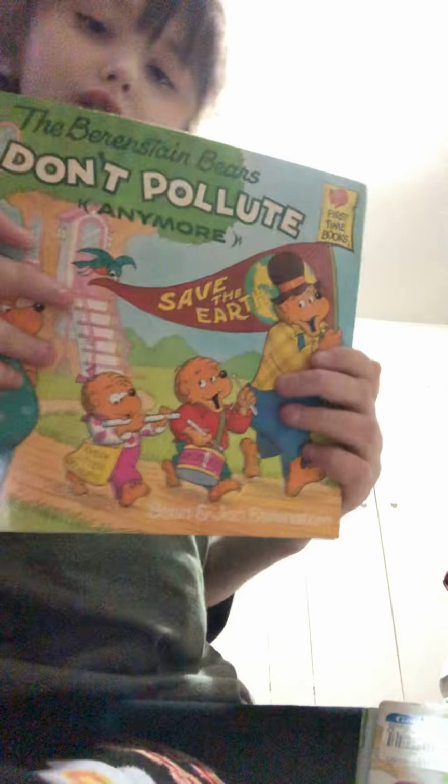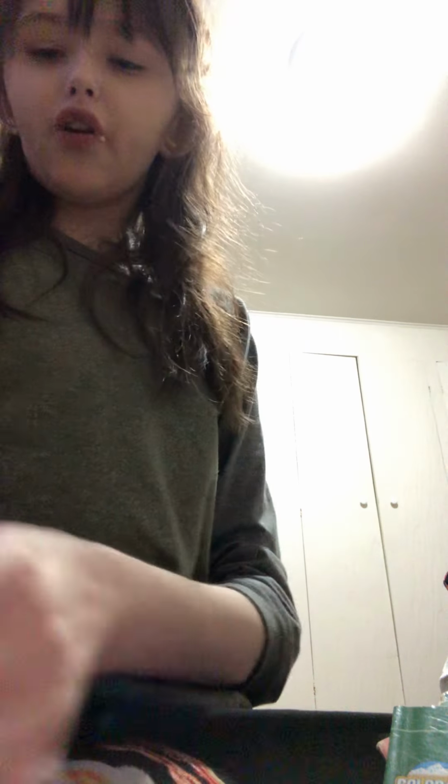They love bear series, guys. They just love bear series books. We do not have the whole collection, but we're trying to get the whole collection. Also, another one. These books are for the kids. Well, actually, these ones are going to be for the younger ones that are shared.